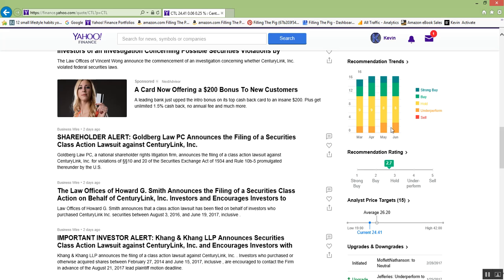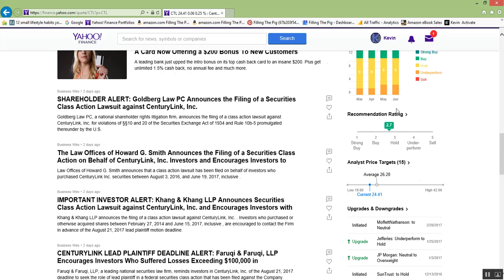And there's probably a reason for that. There could be things going on with the company or the industry itself that are causing analysts to provide that type of information. If you scroll down a little further, there's analyst recommendations in terms of the rating, again, from a strong buy to a sell on the far right. They're recommending a 2.7 for this particular stock, which is kind of in the hold range here.